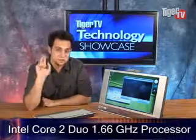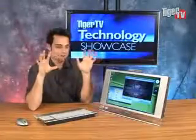Now, this Sony VAIO, it's got a Core 2 Duo. It's got 2 gigabytes of RAM, and that Core 2 Duo runs at 1.6 gigahertz. So this also features Vista Business, which is a very, very stable operating system. All right, now what else does this have?